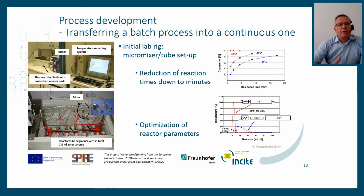And typically, as you have seen, we started with a batch process, with batch recipes, and then it was the task to show that it can be transferred to a continuous process to naturally exploit the benefits of a continuous process. The typical setup we started with has been a micromixer tube setup embedded in a thermostated bath. Then you need pumps to feed your reactants. You have the temperature monitoring, and then you analyze your product batch-wise at the end. On the left side, you see the typical installations, and a similar micromixer tube setup was also used in the INCITE project at the very beginning.